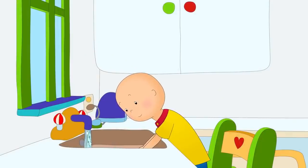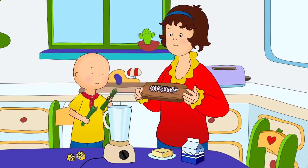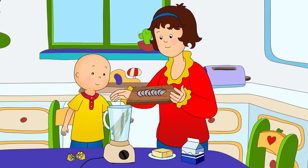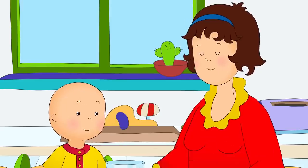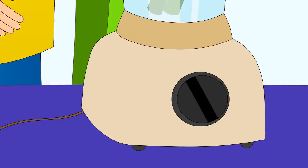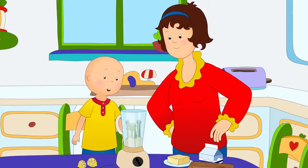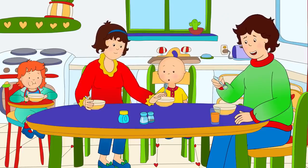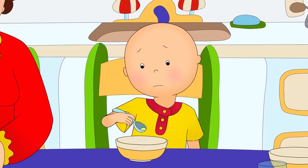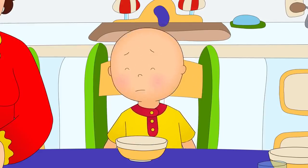At home, Caillou washed the vegetables while Mommy cut them up. Then they put all the ingredients they had bought in the blender. Would you like to push the button, Caillou? Yes, please! At supper time, everyone had a bowl of the soup. Caillou had a taste, but he wasn't sure if he liked it.